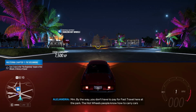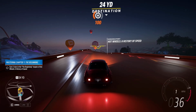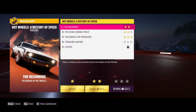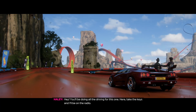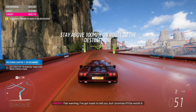By the way, you don't have to pay for fast travel here at the park. The Hot Wheels people know how to carry cars around. You have arrived at your destination. Hey, you'll be doing all the driving for this one. Here, take the keys and I'll be on the radio. Fair warning, I've got loads to tell you, but I promise it'll be worth it.